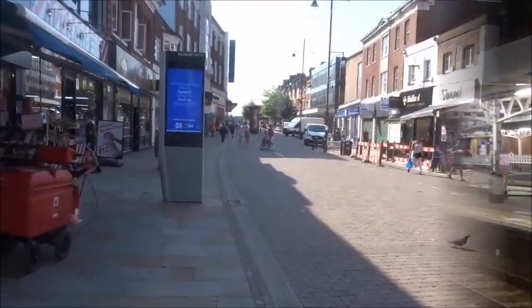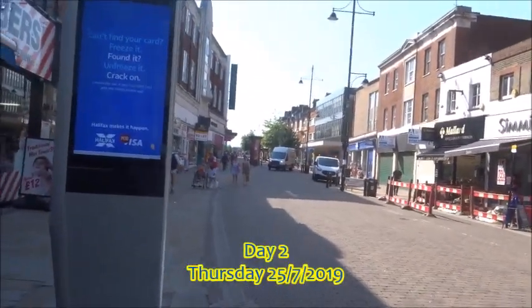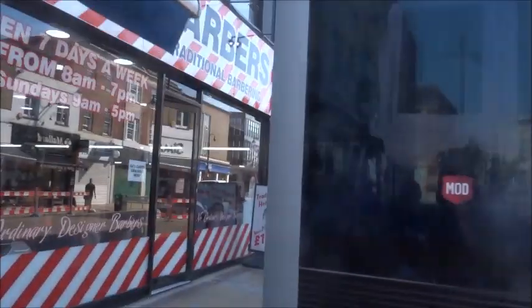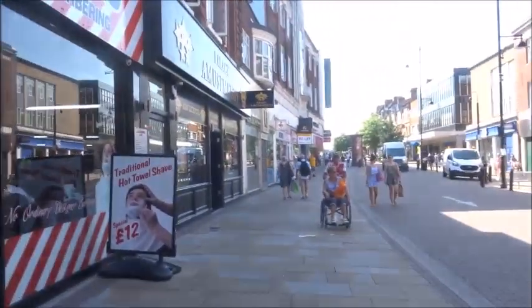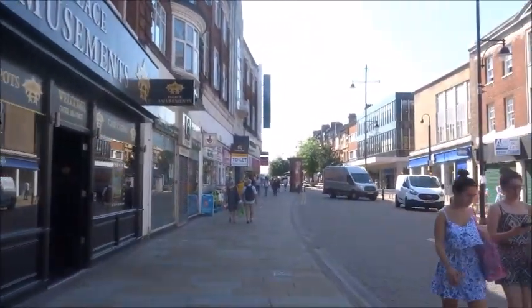Good morning, today is Thursday. We are here in the delightful little town of Romford. Not staying for very long though, we've just woken up and we're heading straight back into London to go see an exhibition at the National Portrait Gallery, as we usually do.